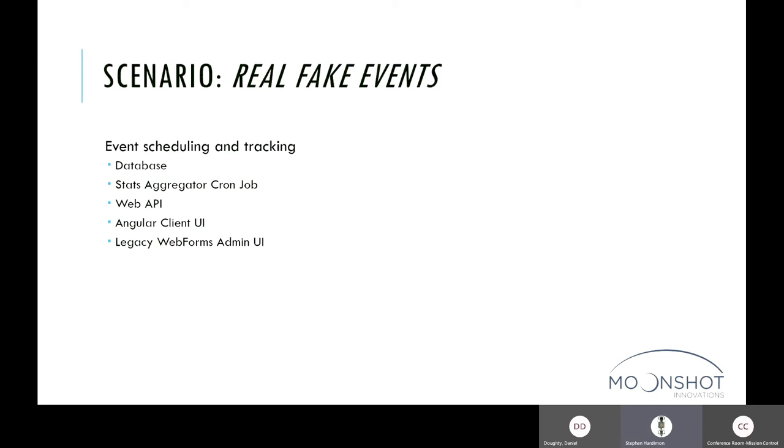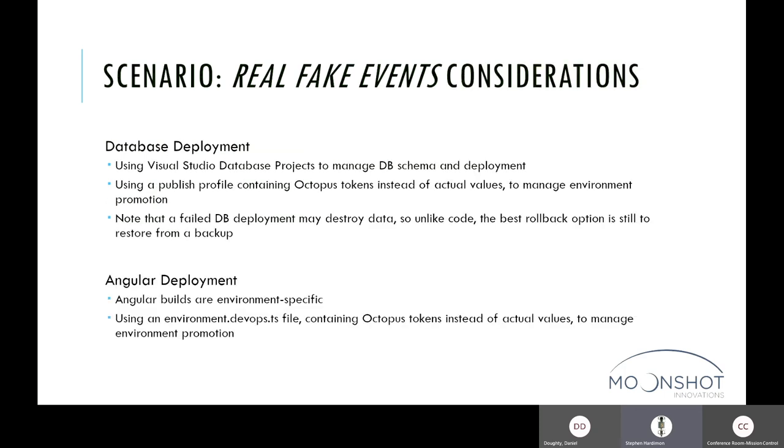So in order not to put company code out there, since I didn't know what kind of areas I might need to stay away from, I just made this little fake project instead of digging into our code. Hopefully this will keep things a little bit more streamlined. With Real Fake Events, we're deploying the database and the Angular client UI. And you may notice both of those have places to parameterize: with a web API, you've got an app config that you can parameterize. With a web forms app, you've got a web config you can parameterize. With a scheduled task, you've got an app config you can parameterize there as well.